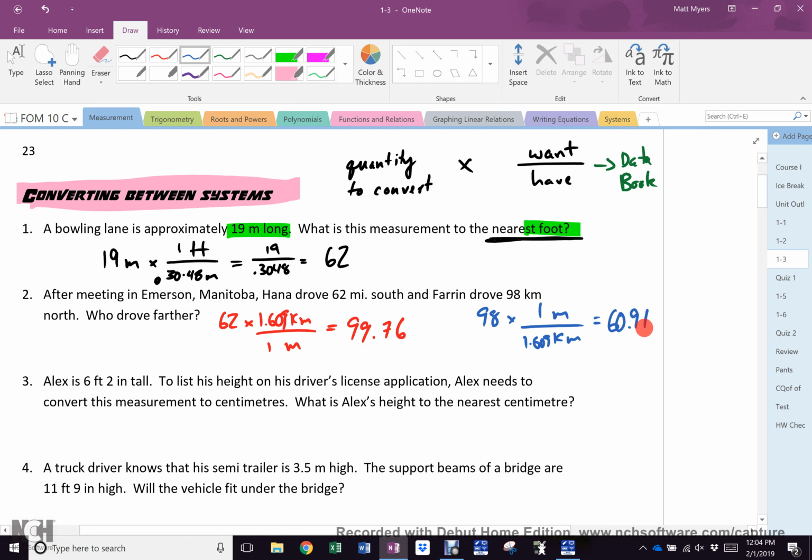Now, I've done the calculations. Have I answered the question? No. Because who drove further, Rylan? Yes, Hannah drove further. Hannah is our winner chicken dinner. Everybody okay?